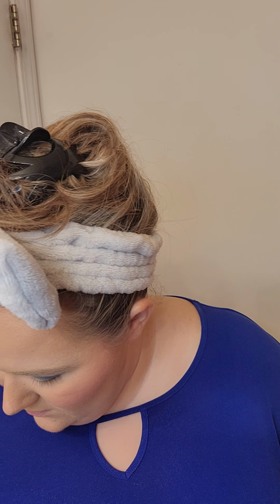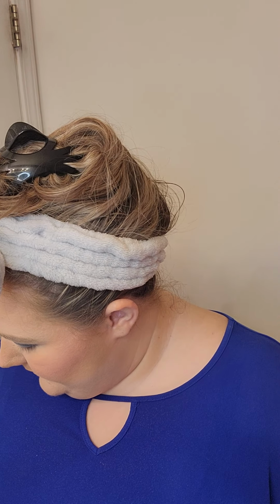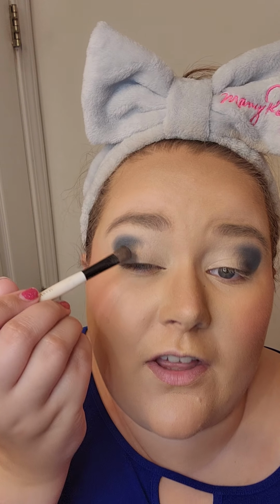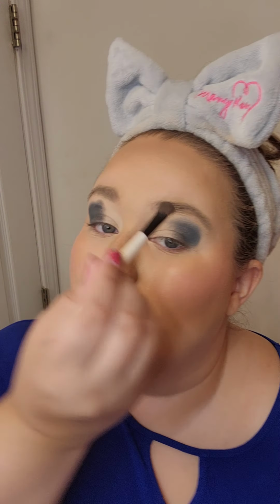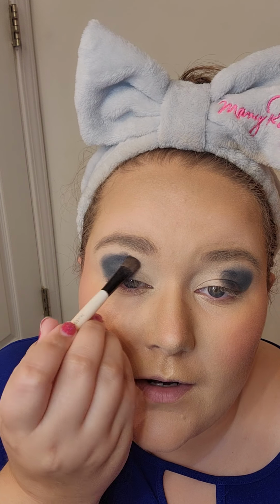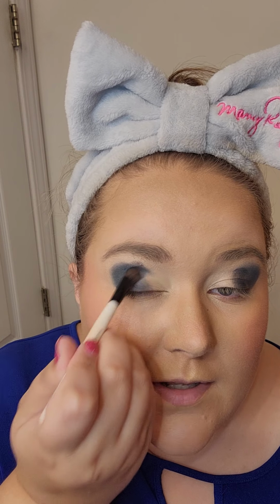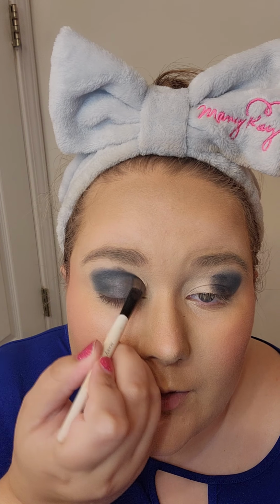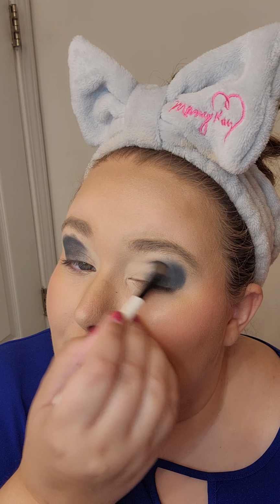Okay, so now I'm going to come in with the more sparkly blue. And it's pretty much the same color. It's just got a little sparkle to it. And we're going to put that right there in the middle on both. And then I'm going to kind of just blend that back towards this other blue. And then a little bit this way. And little small swipes back and forth.